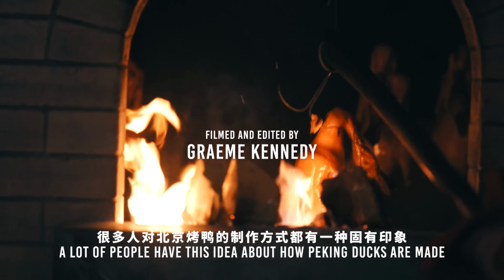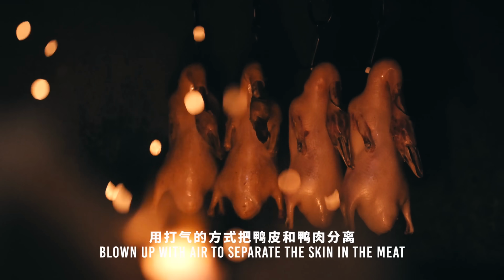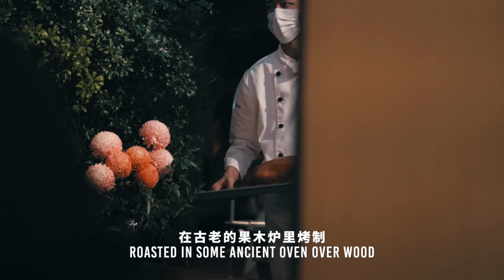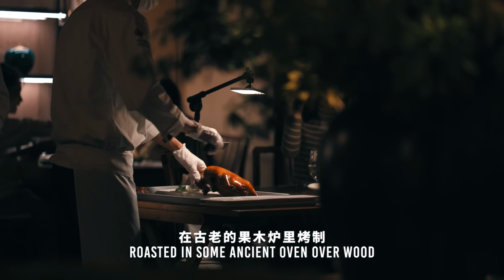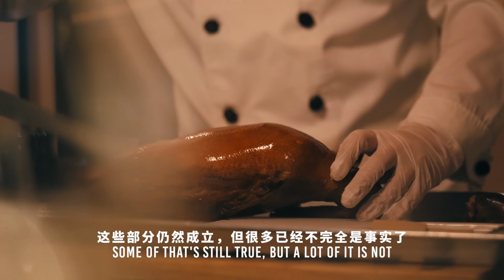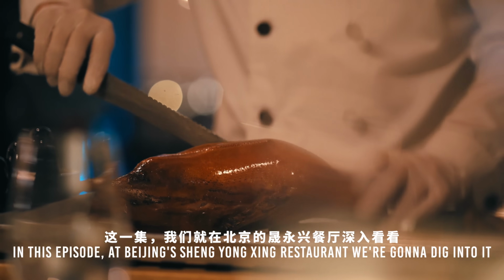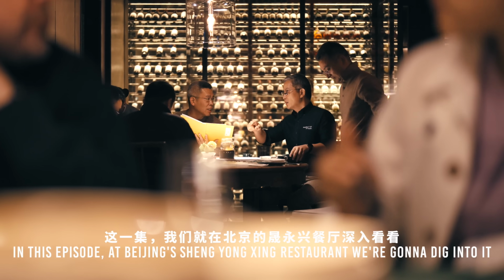A lot of people have this idea about how Peking ducks are made. Blown up with air to separate the skin and the meat, roasted in some ancient oven over wood, all very loving and artisanal. Some of that's still true, but a lot of it is not. In this episode, at Beijing's Sheng Yong Xing restaurant, we're gonna dig into it.